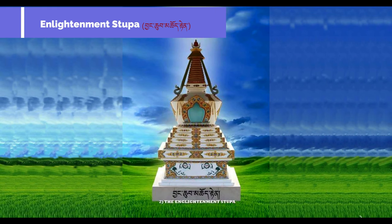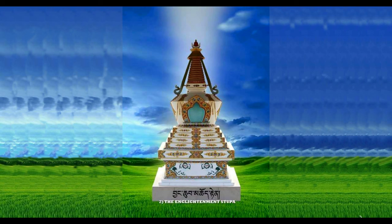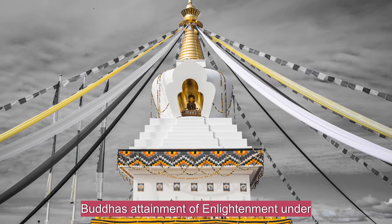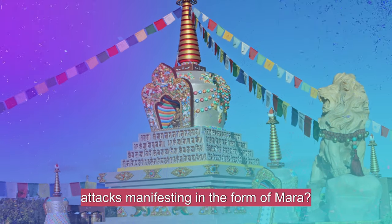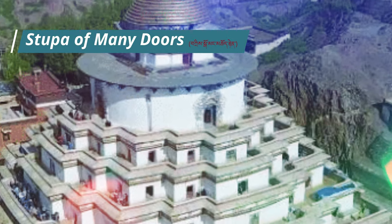Enlightenment Stupa. Also known as the Stupa of the Conquest of Mara, this stupa symbolizes the 35-year-old Buddha's attainment of enlightenment under the Bodhi tree in Bodh Gaya, where he conquered worldly temptations and attacks, manifesting in the form of Mara.